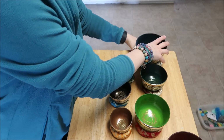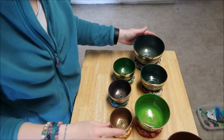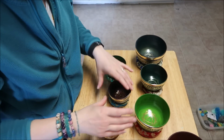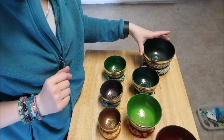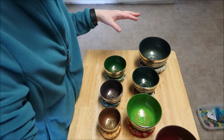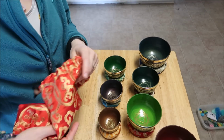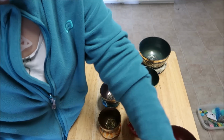Now, I am having someone come over later. We gotta set a date. And we're going to cleanse the bowls. So I'll make sure to record that, because I imagine there's some people out there that would love to see that. I had to check with her first, make sure it's okay with her. I can't see why not. But I'm just so excited.